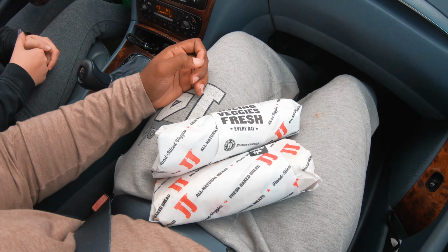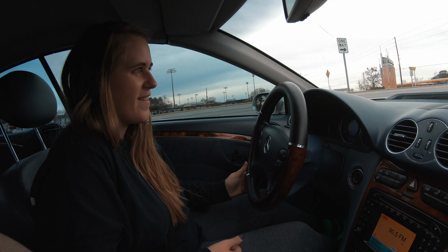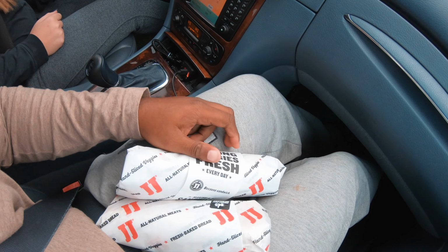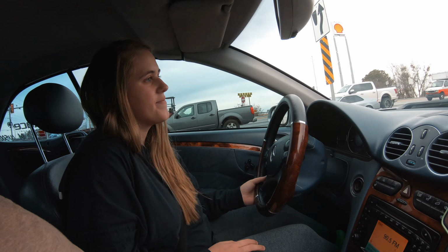Alright, guys, bag is secured. We grabbed it. It wasn't so freaky fast today. There are so many people in there that I had to back in the car and wait. But we got it right here. We also grabbed some barbecue chips.